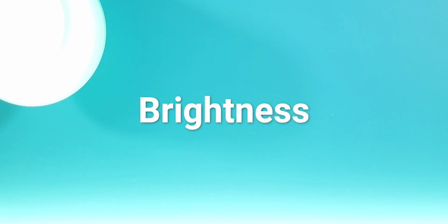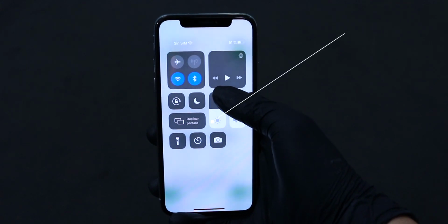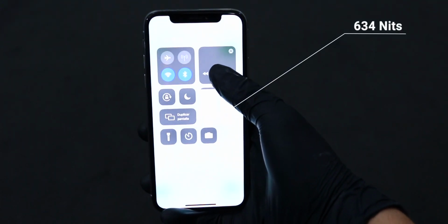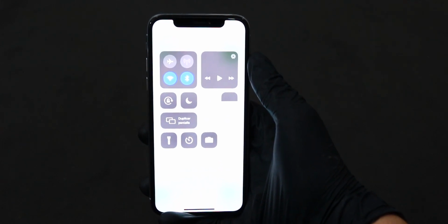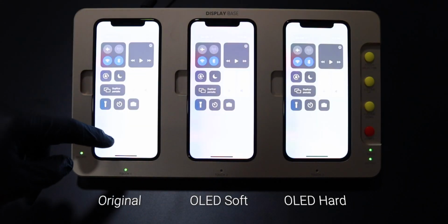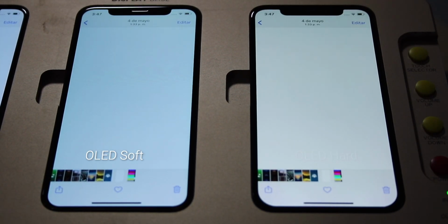Brightness. The original brightness of the iPhone 10 is 634 nits. Technically speaking, 1 nit is equal to 1 candela per square meter, and it measures the light intensity of an object. The more nits there are, the brighter the screen intensity will be. OLED Soft. In this aspect, the OLED Soft turns out to be quite similar to the original.